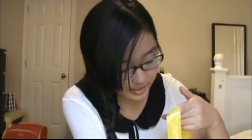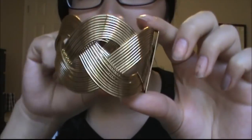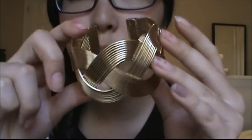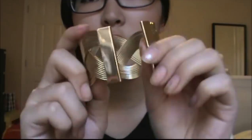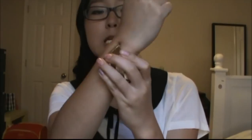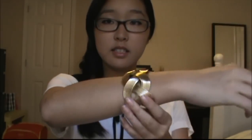And it's Forever 21, so you have to get the accessories there. So let me get that out. So I was wearing this bracelet in the other haul, if you saw it, but it's this really pretty braided gold bracelet, and you can adjust it to make it bigger or smaller. Ouch. So it's just like this, and it's really cute. I really liked it, and it was $4.80.